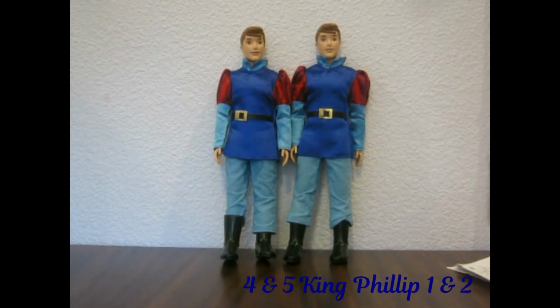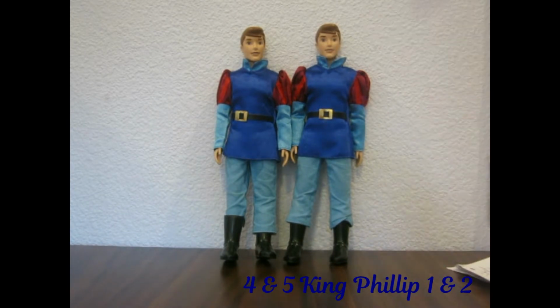Next up, we have King Philip 1 and King Philip 2. So one of these is my sister's and the other one is mine. Not exactly sure which one's which because that's gonna get complicated. They don't have different names or nothing. They're also from the Disney store. I have no idea when I got them, but yep, we have two dudes that look exactly the same. King Philip 1 and King Philip 2.